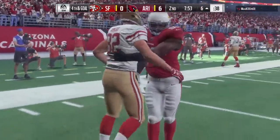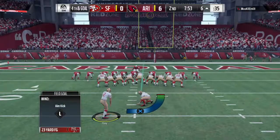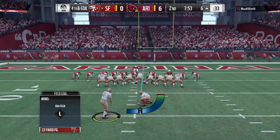Well, it's been a tough go for them. These guys have been driving down the field, but defensively, once they got their backs to the goal line, they turned up the pressure, and that's going to lead to a fourth down. Well played.